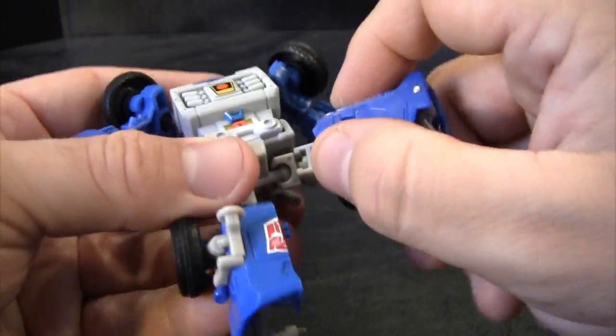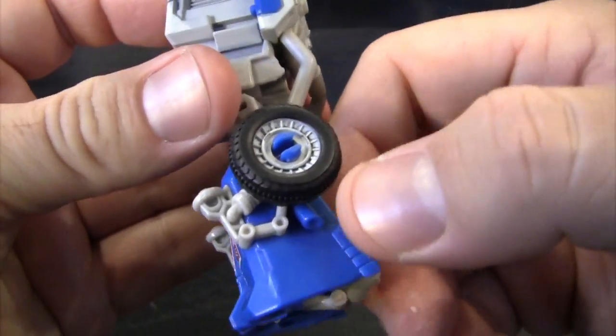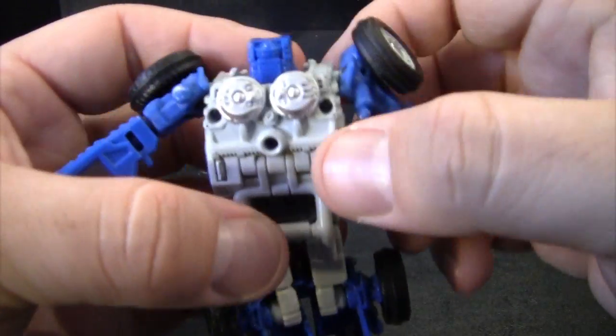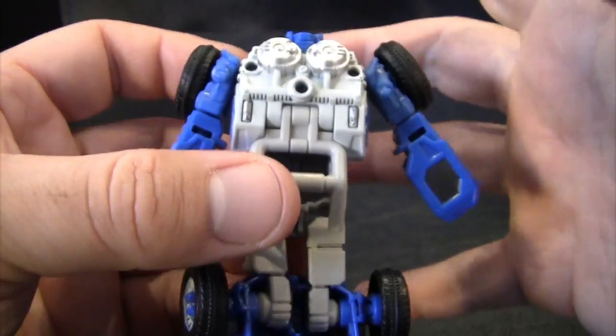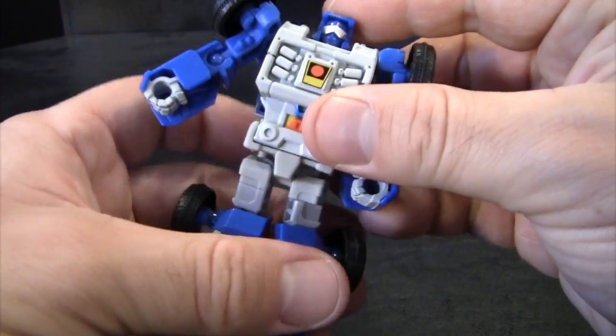He has a nice ball joint right here for his hips, a thigh swivel, and then a knee bend as well. And I really like a lot of the detailing right here on the sides. The tires are painted. Everything's really nice on this guy. And even the engine work right here for when he's in his little buggy mode. You can see how they painted the silver right here, and it really actually looks like one of those little Doom buggy engines. This guy's just a really nice figure.